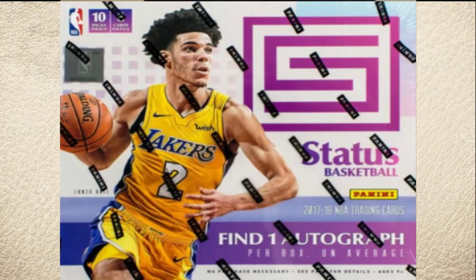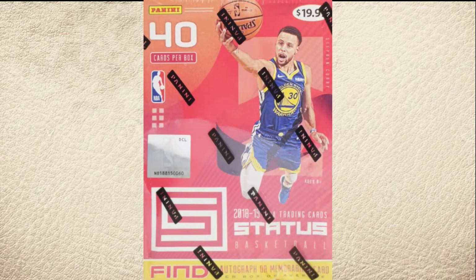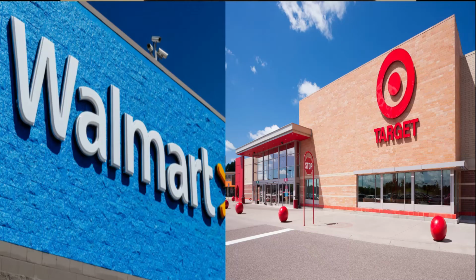5. In 2018-19, Panini Status was only a retail product. 17-18 was offered in hobby and retail, and 18-19 switched to just retail. That included just blaster boxes, hanger boxes, and fat packs, and then, in a familiar pattern, Walmart and Target would have exclusive parallels between the two, to give it a chase between the stores, I guess you'd say, to collect them all.